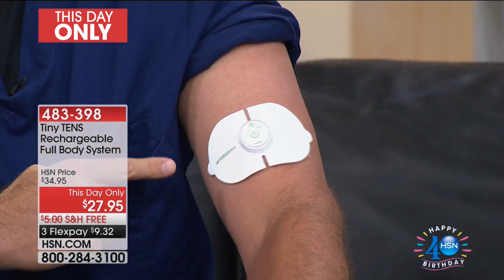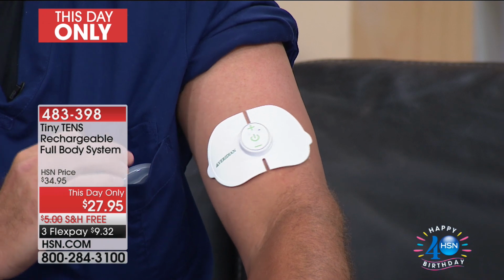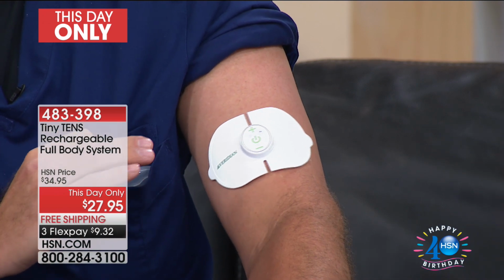Okay, TENS therapy, transcutaneous electrical nerve stimulation. If you've used it in the past, you know how amazing it can be. Now, I'm really not nervous. This is level 2. And what I want to add right now, Veridian really does this well because this is a rechargeable TENS unit. You're never going to buy batteries for this. Right out of the package, it's going to give you that temporary relief of sore and aching muscles.